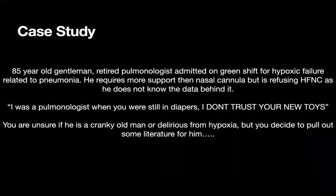So let's start off with a case study. We have an 85-year-old gentleman who's a retired pulmonologist. Of course, he comes in on a green shift for hypoxic failure, which is related to pneumonia. He needs more support, but he's refusing his heated high flow because he shouts at you and says, I was a pulmonologist while you were still in diapers, and I don't trust your new toys. Apparently, heated high flow is a new toy for him. So now you're unsure if he's delirious from hypoxia or a cranky old man, but you decide to pull out some literature for him. You have time for that on green shifts, right, guys?